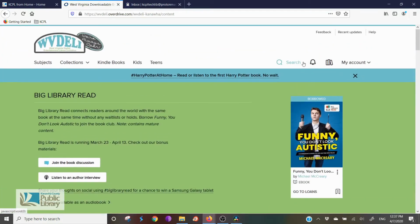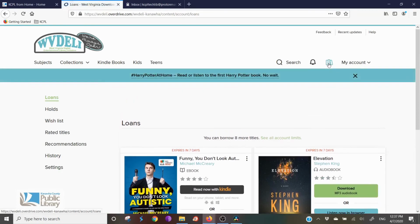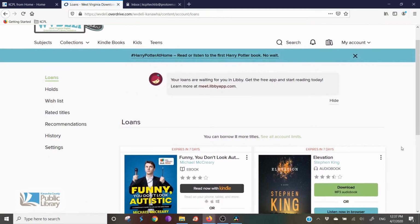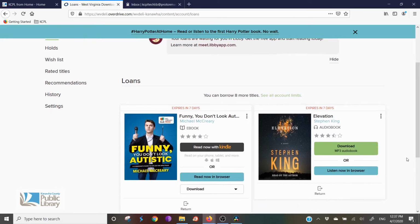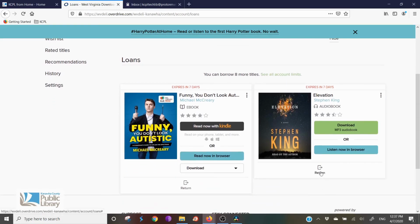If you are curious what you have checked out, you can simply press the book icons that are up here in the top right-hand side, and you will see the list of your checkouts and when they are due. If you ever need to return an item, you can hit the return button here, or if you wish to check the item out in your browser or have it resent to a device, you can have those functions listed here. That concludes our very brief introduction to West Virginia Deli.